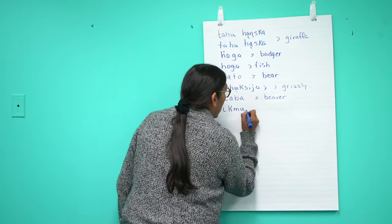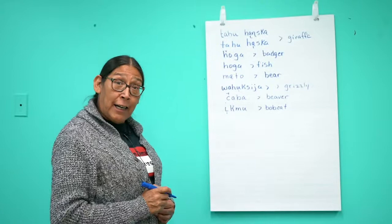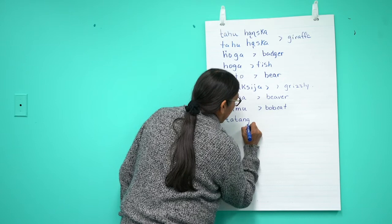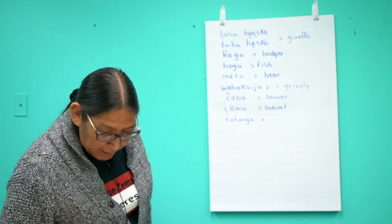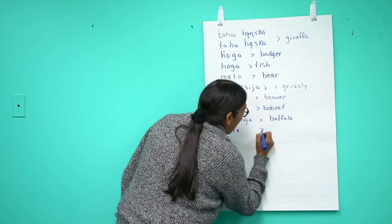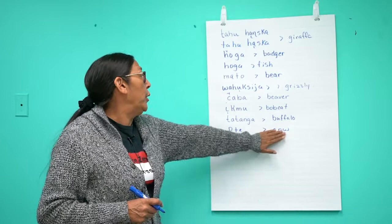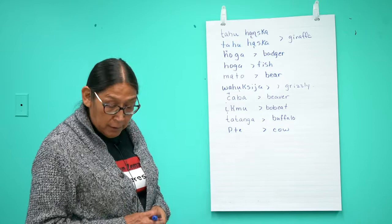Ikmu. A bobcat, ikmo. Tatang, you guys all know that. You guys all have to know that from Dances with Wolves. This is a buffalo, or a buffalo, a female, tay, that's the cow. I don't have it here, but that will always be referred to when you're referring to the female of the deer, the buffalo, or the elk, and they're called te.